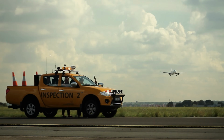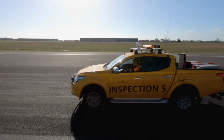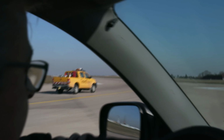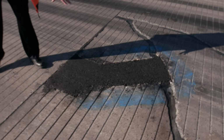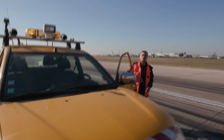So 4 times a day, the crews go out to inspect the runways. They only have a few minutes between 2 flights to spot cracks, holes, and other dangerous objects. Inspection of runway 3 with 4 vehicles, 0624 inspection underway. A large hole, 30 to 40 centimeters across and very detrimental.